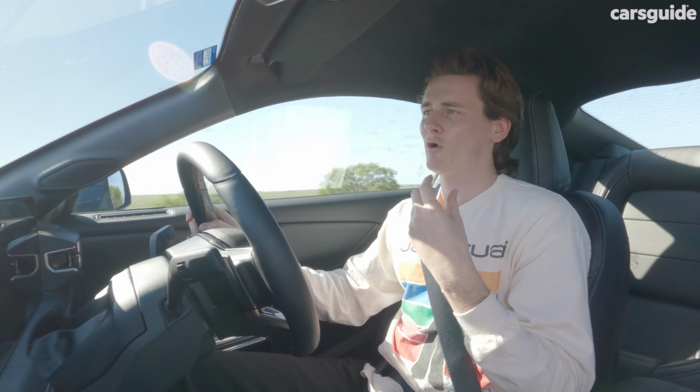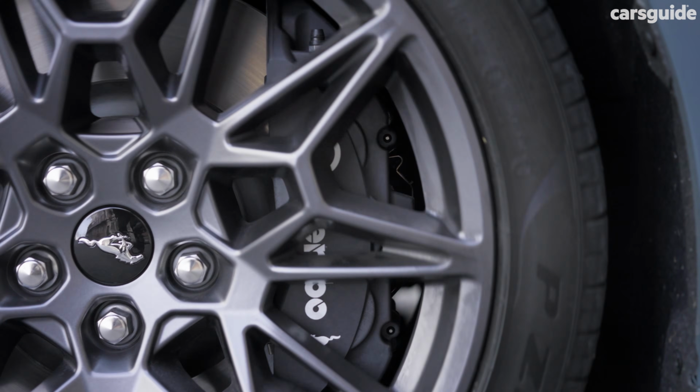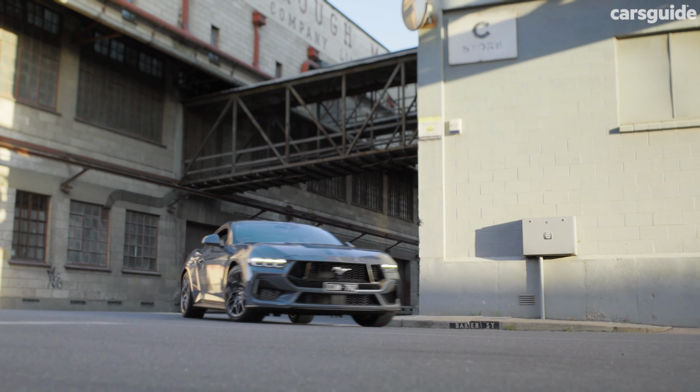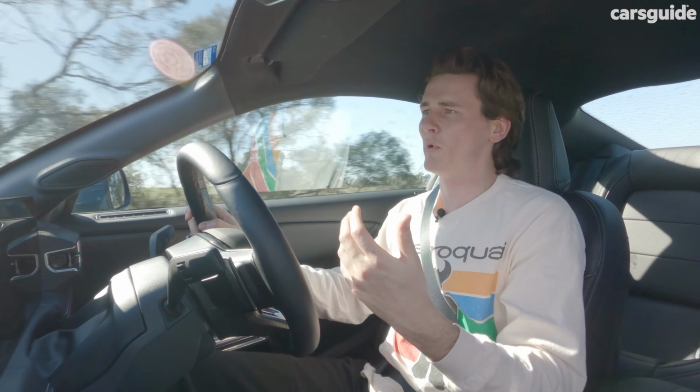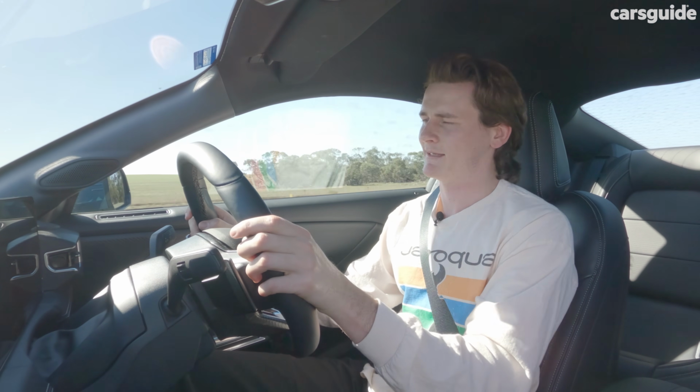You can just confidently trust the brakes of the car to bring you to a stop, and it's really nice to have that extra little sense of security. This is no longer a muscle car that's, you know, all motor, no brakes, no steering, no suspension. The Mustang is well beyond that today.